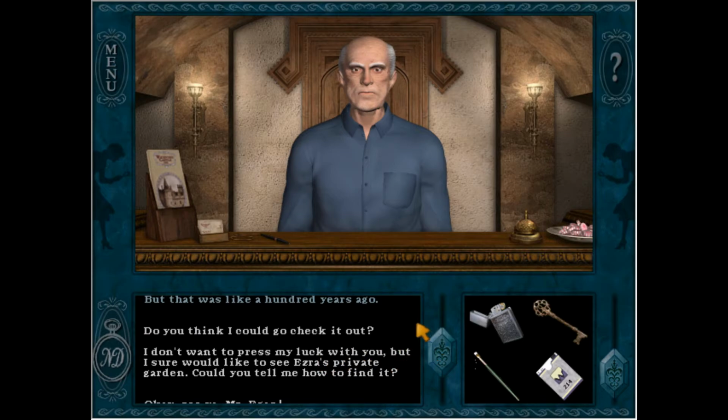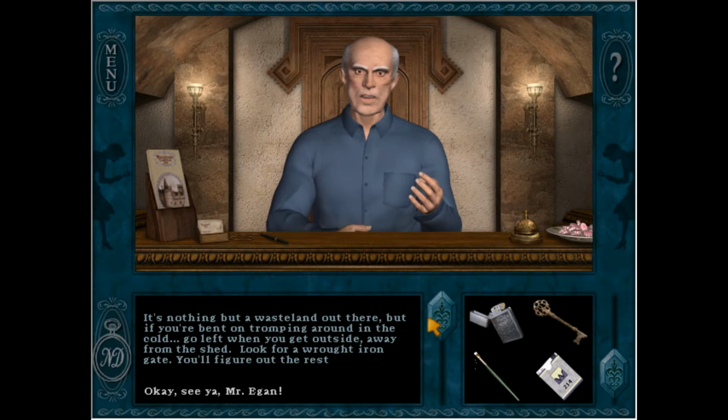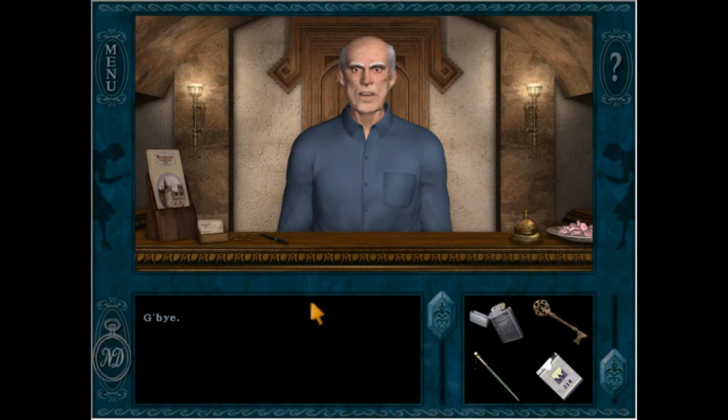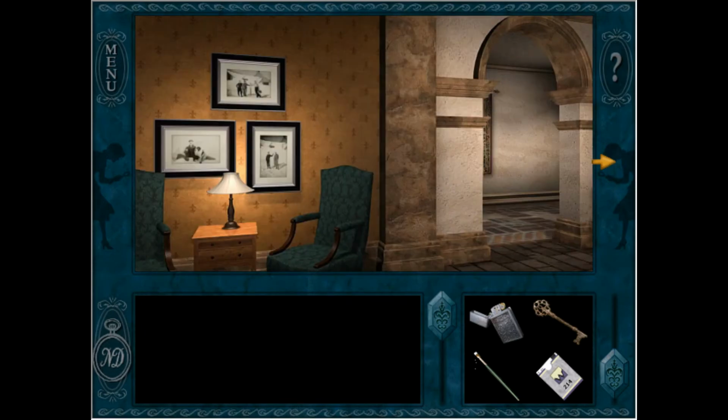I don't want to press my luck with you, but I sure would like to see Ezra's private garden. Could you tell me how to find it? It's nothing but wasteland out there. If you're bent on tromping around in the cold, go left when you get outside, away from the shed. Look for a wrought iron gate. You'll figure out the rest. Okay. See ya, Mr. Egan. Goodbye.